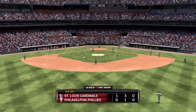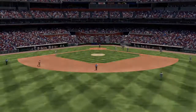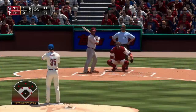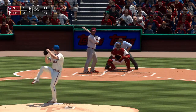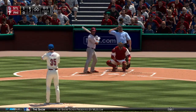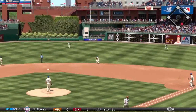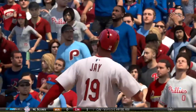They leave one. We go to the third, 1-0 St. Louis. John Jay will lead off here in the third inning. He tripled and scored his first time up. Jay fouls it. Ground ball to Utley, and he'll throw over to Howard for the out. There's one down there in the third.